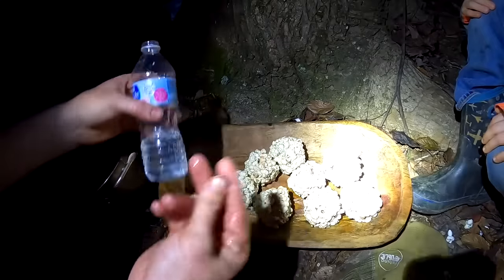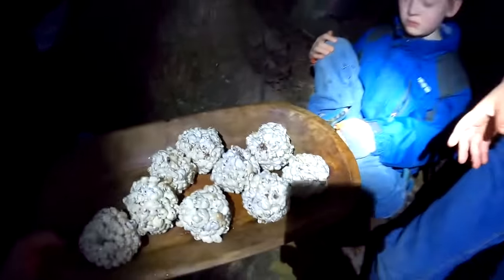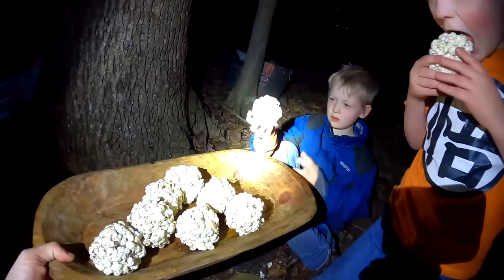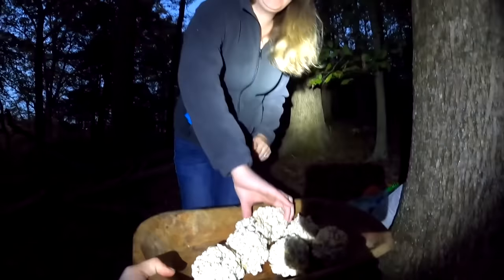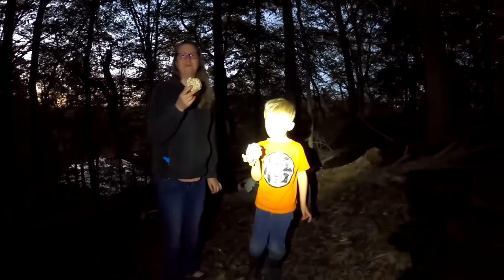Just put some water on my hands and take the popcorn, mush it into a ball, and there we go. Popcorn balls. Who wants one? I do. There you go. Mama, you want one? It's basically just Rice Krispie treats with popcorn instead of Rice Krispies.